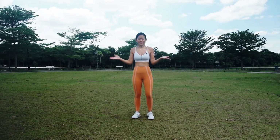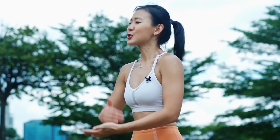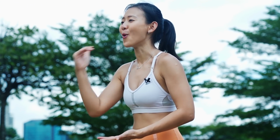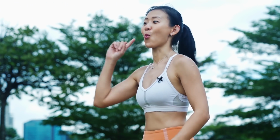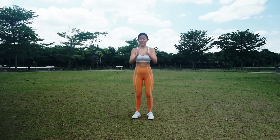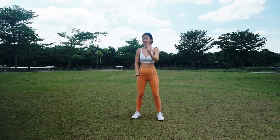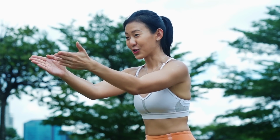One thing I love about being outdoors is to fit in a quick 5-minute total body HIIT workout to really get my heart rate up and burn more calories. So we've warmed up by walking around the park. Now, let's do this with me, okay? Whether you're in the park or at home. So, only 40 seconds for each workout and 20 seconds rest. This is your challenge. Let's go.